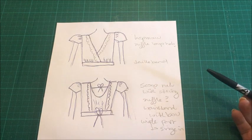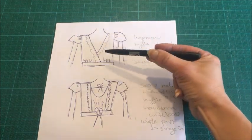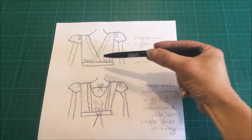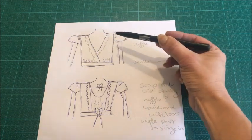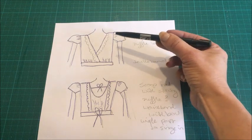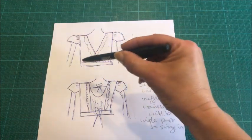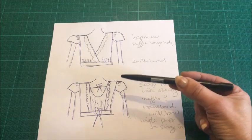Okay, so this is what I made of it. I made a crossover in the front with a gathering below the bust, ruffles along the sides, cap sleeves, little cap sleeves. You can't really see how they fall, but they're not covering the whole armhole, but just the top of it with gatherings on top. The waistband, and that ties in a bow in the back.